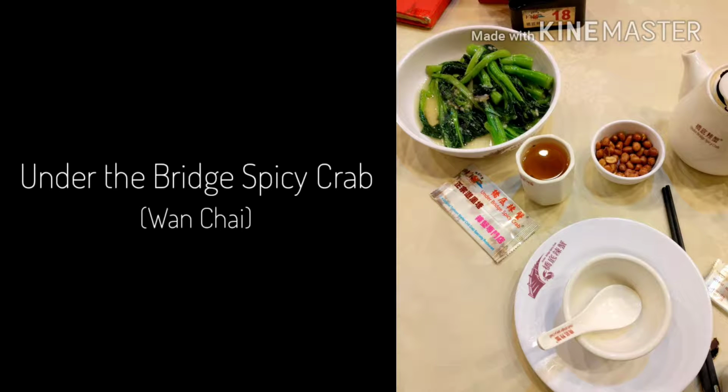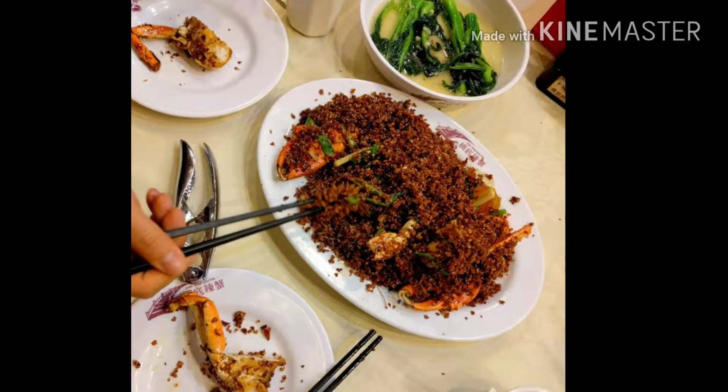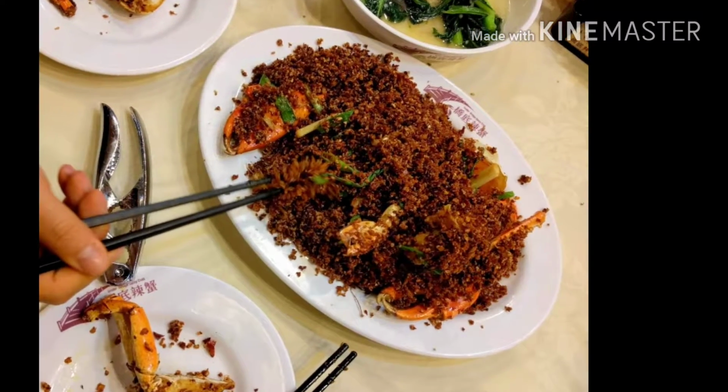This is a splurge seafood meal we went for. Celebrities go here, locals go here, you must go there. Crab, garlic, something about a bridge. It was expensive and just didn't live up to the hype. We could have gotten a lot more seafood for this price somewhere else, I think.